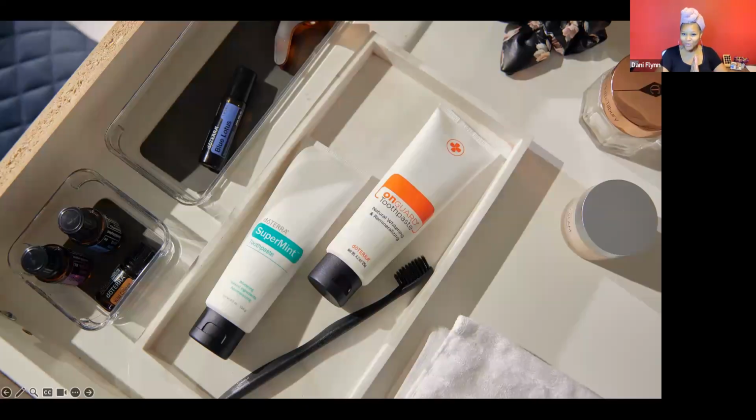We love the On Guard toothpaste. Some of you guys love the On Guard toothpaste. Drop it in the chat if you love it.